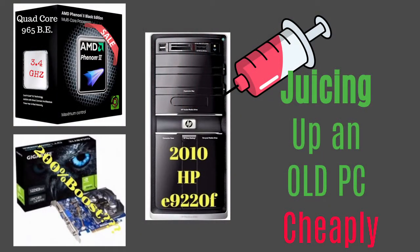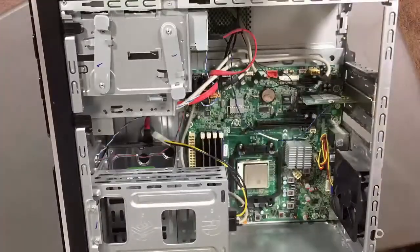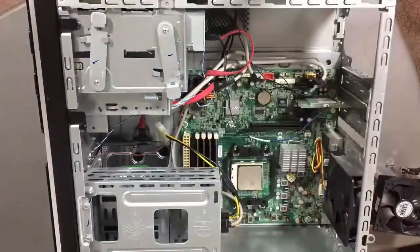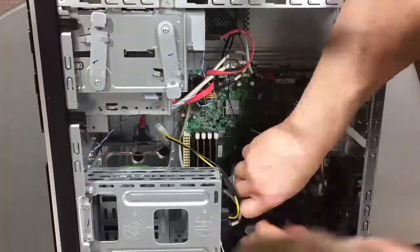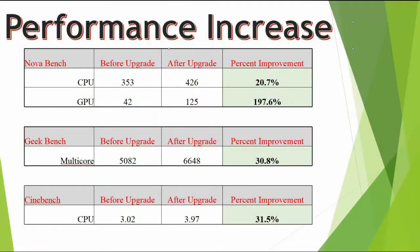I decided to bridge the gap between my old computer and my future computer by upgrading my old computer with cheap used parts, but parts that were still going to be an upgrade from what was already in there. So I changed out the GPU, the CPU, and the RAM. I had very good success with adding the hardware, and I saw a big jump and improvement with regards to performance.